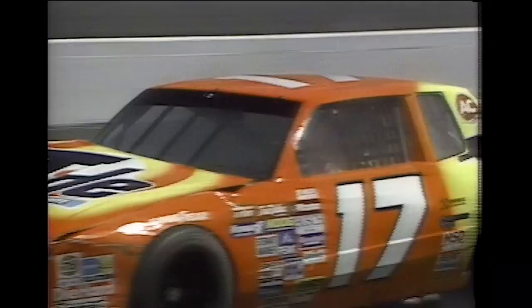Day for Darrell Waltrip and the Tide team. For 30 weeks out of the year, this team prepares to wage battle against the best of the NASCAR field. But today will not be their day. Trouble early. Jeff Hammond, Fanny Jones, Bill Wilburn, and the rest of the crew are forced into action as chisels, torches, and yes, even a hacksaw are used to rework this mangled machine.